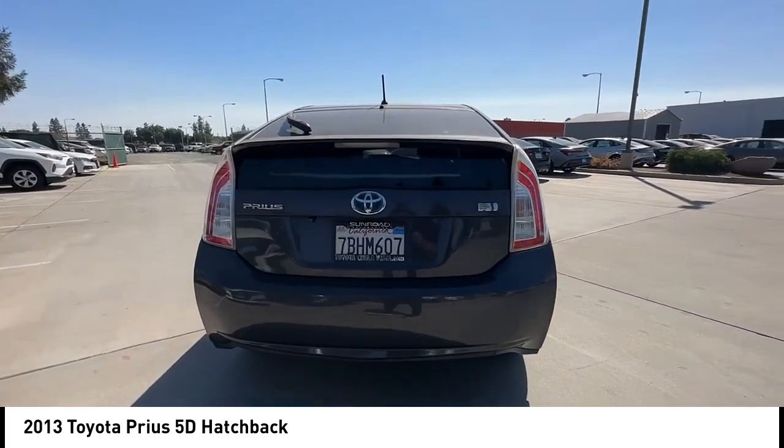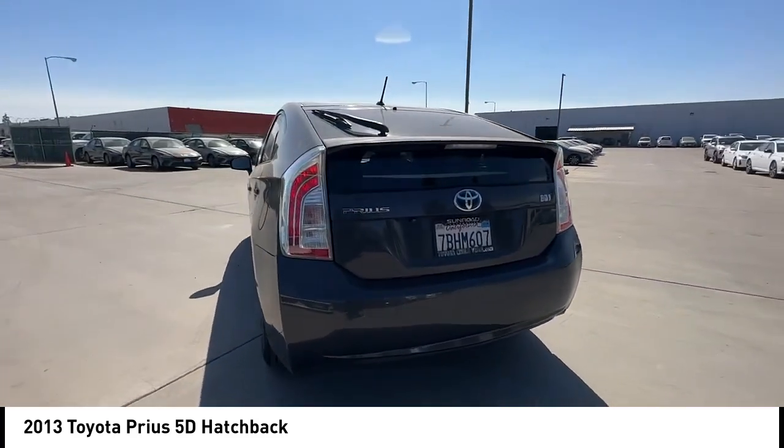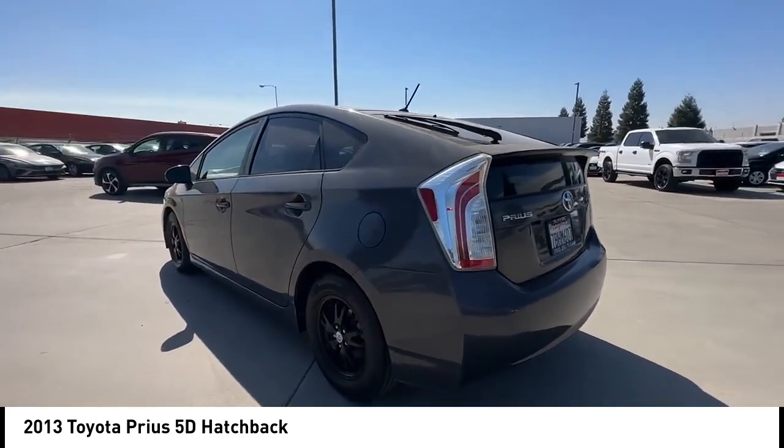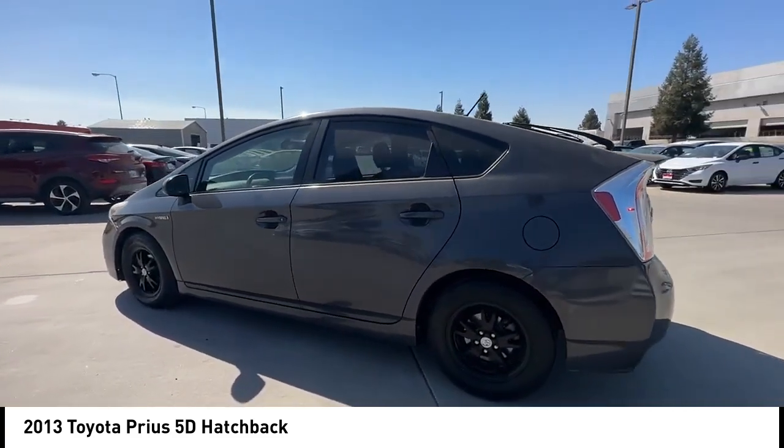Rear spoiler, alloy wheels, brake assist, remote keyless entry, front wheel independent suspension, four-wheel disc brakes, speed control, electronic stability control, traction control, rear window defroster.